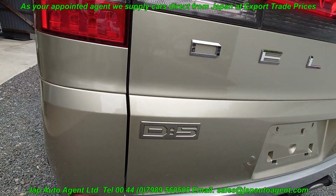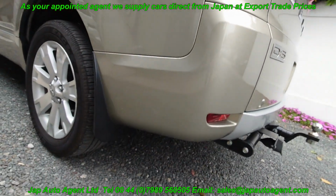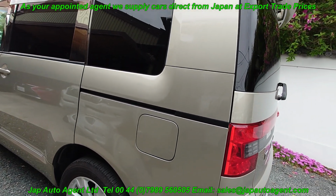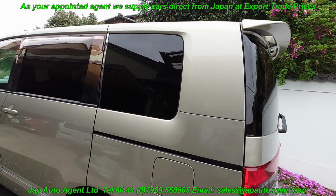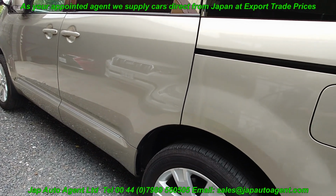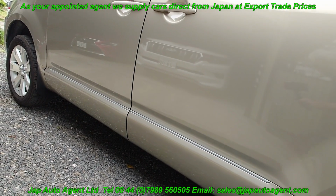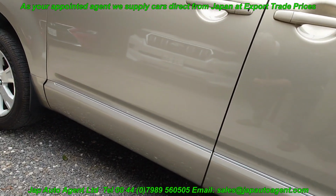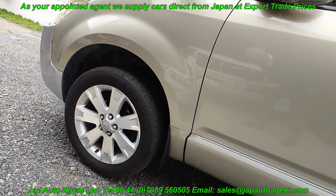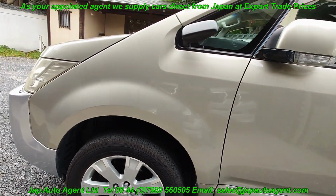The D5. Okay. For more details, please refer to the Dropbox link with about 60 photographs, including good photographs of the whole of the chassis, which on this car is very clean indeed. I think this car was a Tokyo car, so it's probably never been much out on the winter roads or anything.